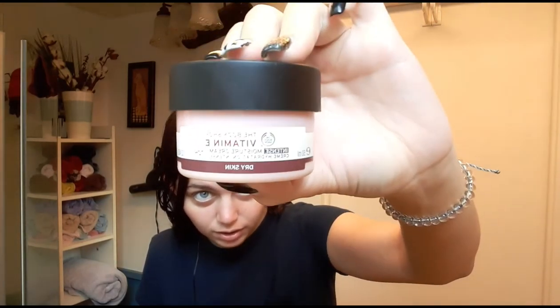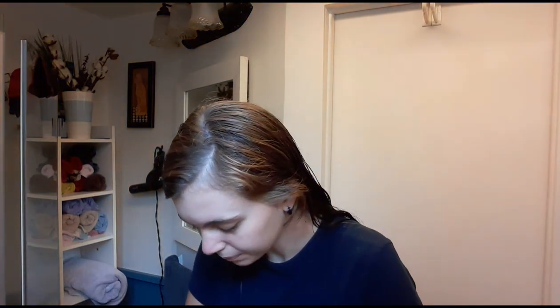Aaron, my boyfriend, got me the vitamin E intense moisture cream for dry skin from the Body Shop. I never know where to go. You can probably hardly see it, but he got me this for Christmas because I was complaining that in the winter I get super dry skin. It's really bad. I don't want it to run out, but I use it every day.